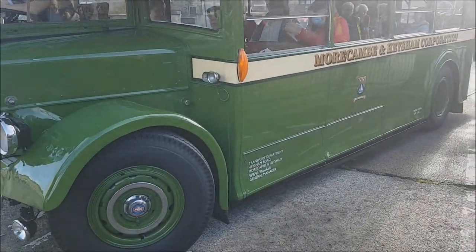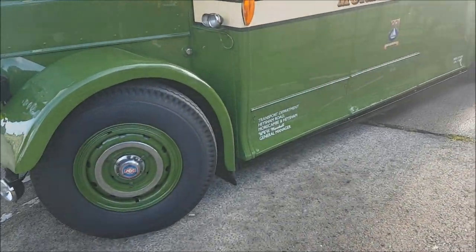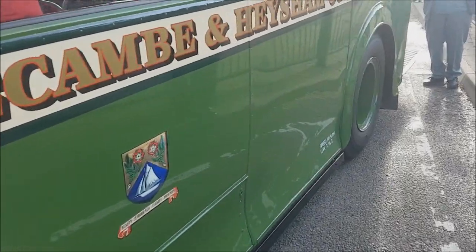So we didn't spend long at the site. I'm overtaking a ride on these Wayman-bodied Markham and Haysham number 73, an old favourite of mine.